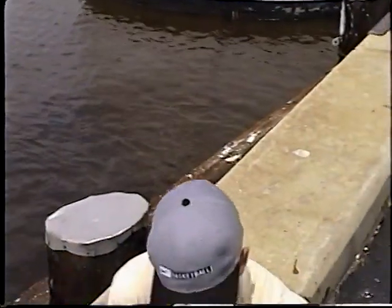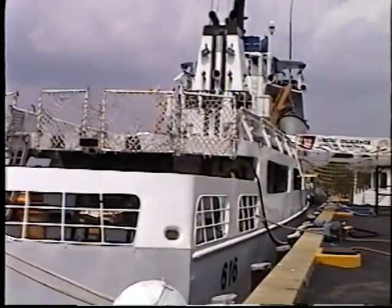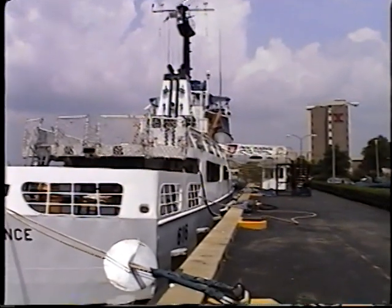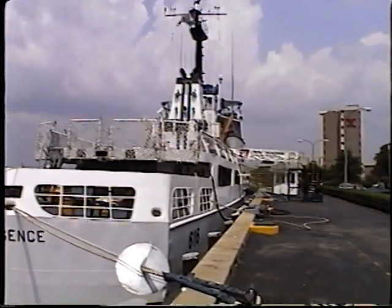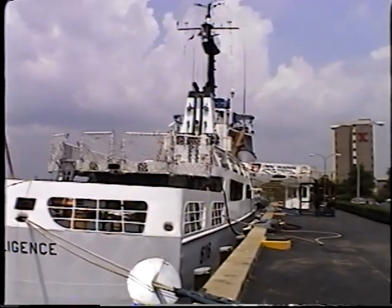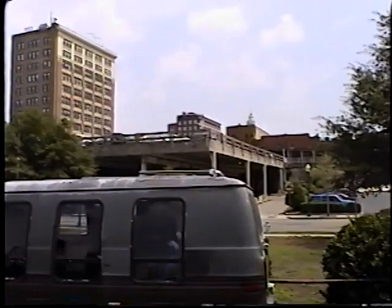Running out of steam there, Mr. J? No. So you think you'd like to serve on a Coast Guard cutter? Nah. And that's a little small boat to be on, isn't it? Well, it's not that small.